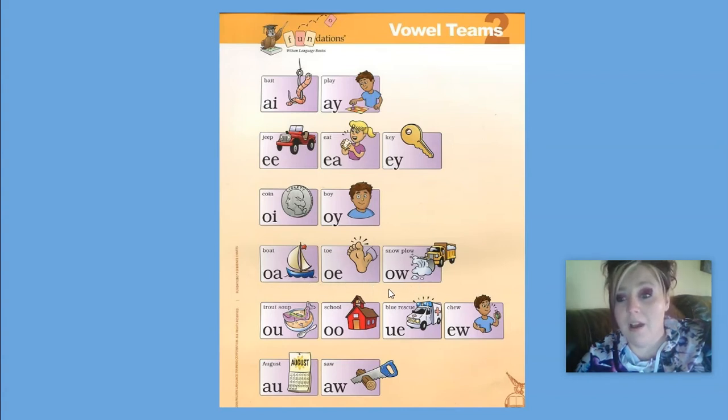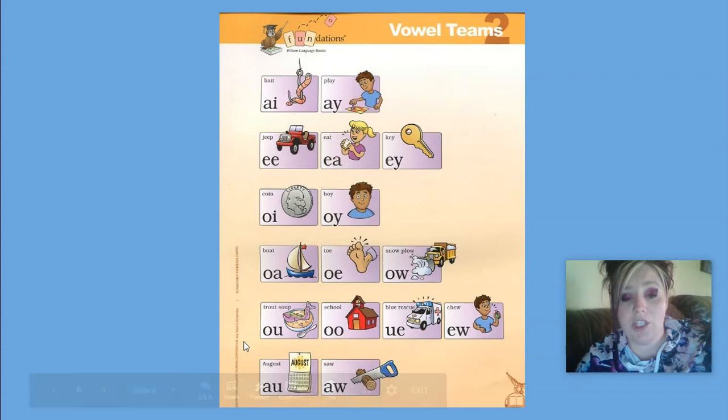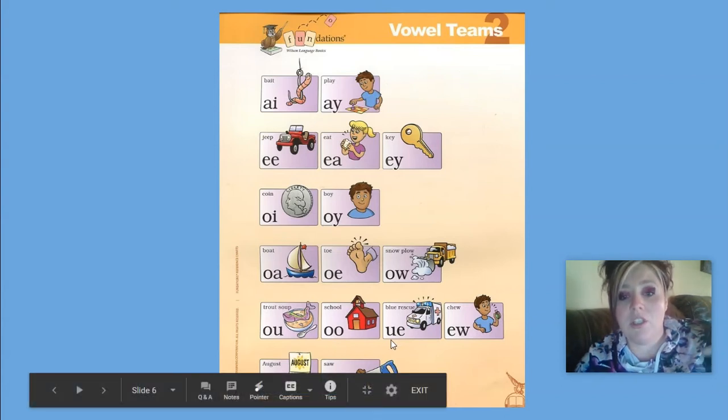We have O-E like toe. And then we talked about how this one can make two different sounds. O like snow, but it can also say ow like plow. Then this one also makes two different sounds. This one can make ooh like soup, but it can also make the ow sound like trout. This one can say ooh like school, but we also said it can make the sound like look or book. Then this one makes blue and rescue, and it also says ew like chew.